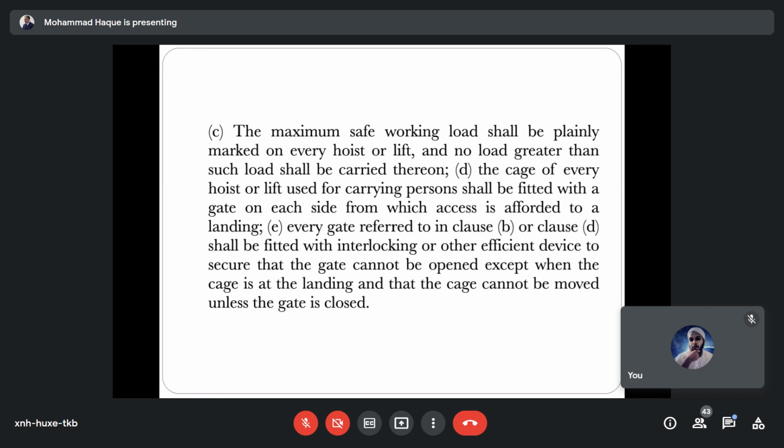The cage of every hoist or lift used for carrying persons shall be fitted with a gate on each side from which access is afforded to a landing. Every gate referred to in an enclosure shall be fitted with an interlocking or other efficient device to secure that the gate cannot be opened except when the cage is at the landing, and that the cage cannot be moved unless the gate is closed.